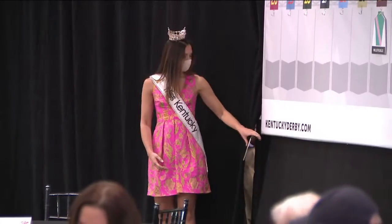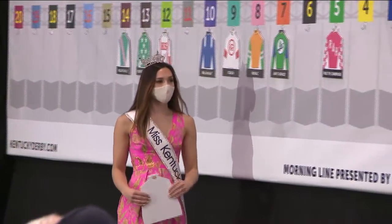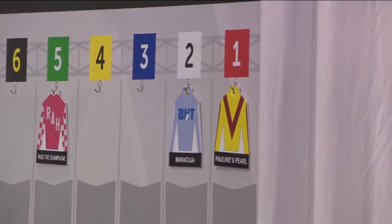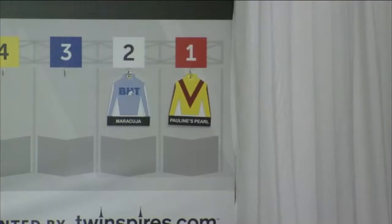Number 1, Pauline's Pearl, Ricardo Santana. The inside post, number 1, goes to Pauline's Pearl with Ricardo Santana Jr. Since Ricardo and Steve Asmussen teamed up in 2013, 57% of Ricardo's wins have come with Steve. Quite the powerful duo. They've won more than 769 races together over the past 8 years. Pauline's Pearl won the Fantasy at Oaklawn Park last time, the same race that Rachel Alexandra won en route to her Oaks victory. That is Pauline's Pearl, number 1.